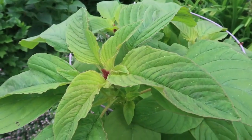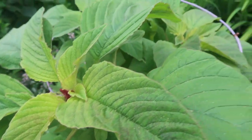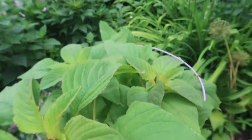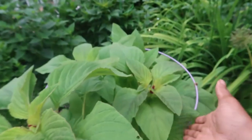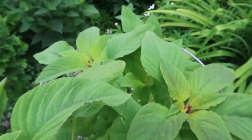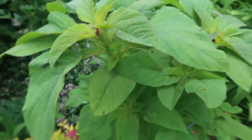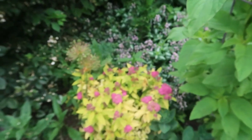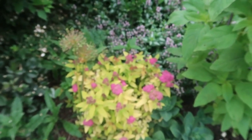My Love Lies Bleeding is about to flower. Look at that. Yeah, I planted these by seed. The bottle method, I use the winter sowing bottle method. And this is so pretty. I love the colors. It looks really great with the spirea here.